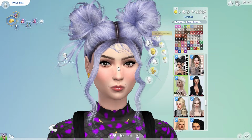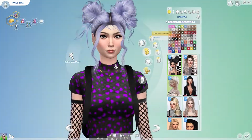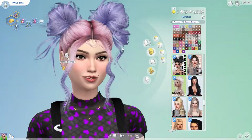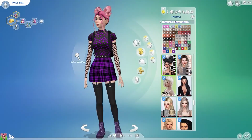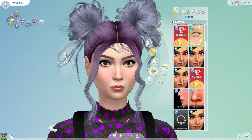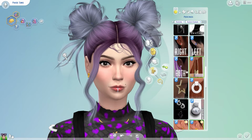I also ended up changing around her hair color a bunch. I was trying to make sure that it would fit the outfit. I just didn't want it to be too matchy-matchy, but I didn't want it to not match, and I love pastel hair colors, even though they're apparently very hard to maintain. I wish I could keep up with that too, but again, I'm very afraid of dyeing my hair.